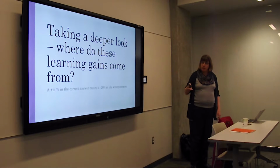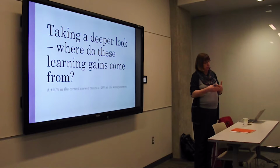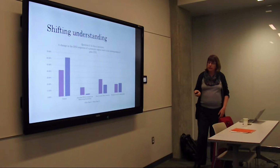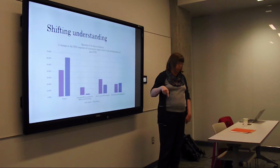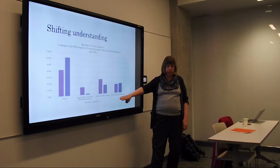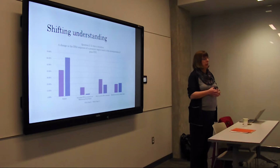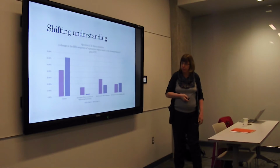Okay, so taking that deeper look: a 20% gain in the correct answers means 20% somewhere in that population moved from an incorrect answer to a correct answer. And we can see this in this way. This is actually question two. If we change the DNA sequence of a promoter, not the coding region, that's going to lead to overexpression. That is a mutation, but the idea that mutations are only in the coding region is a common problem. And with this error in cause-effect reasoning, there were several students who stated that the overexpression would cause the DNA to change. So I'm a little flummoxed by that.